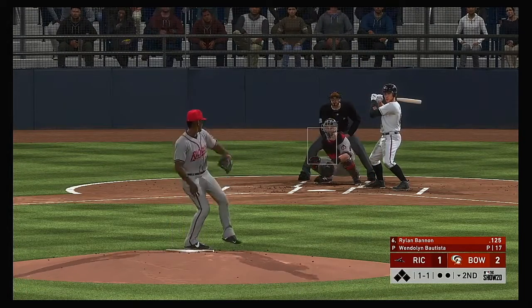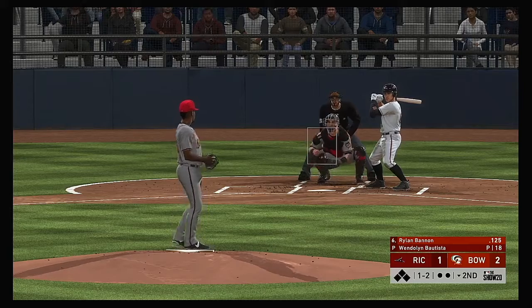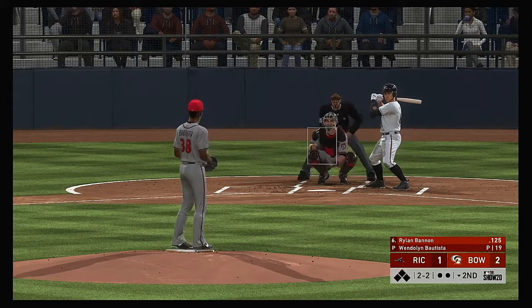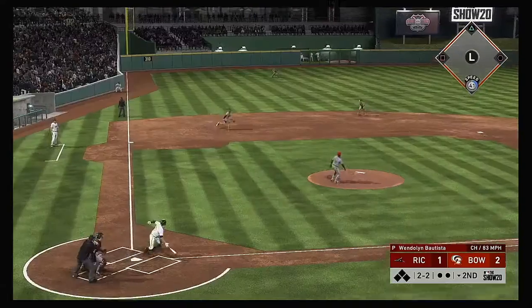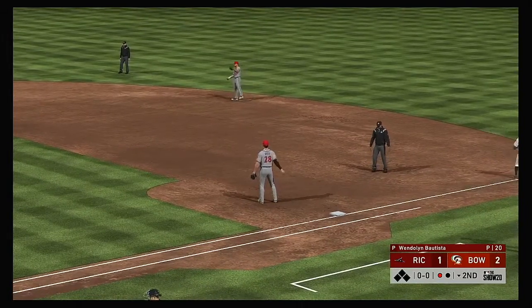The 1-1. Taken, strike two. 1-2 count. And they'll try to get him fishing there, but he won't offer at the dirt ball, and it's back to even at 2-2. Hit on the ground out to short. He's right there. Throw to first is in time for the first out.